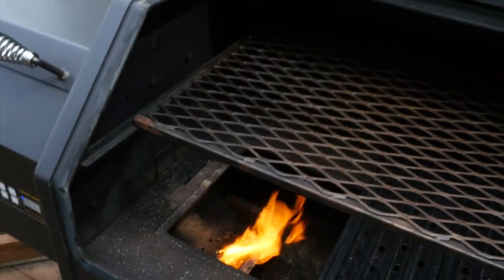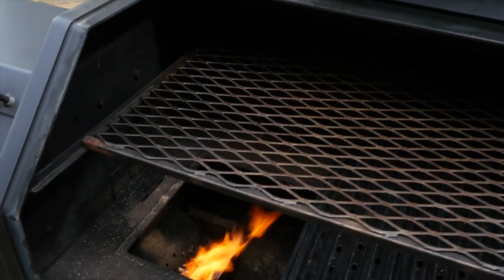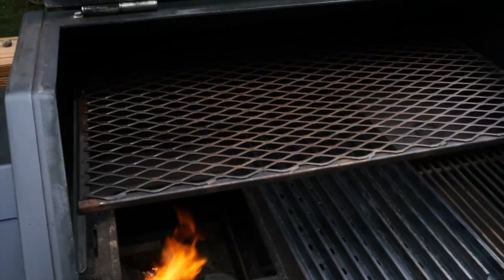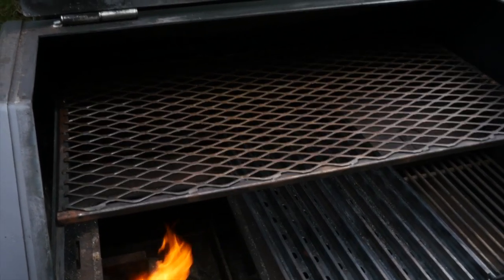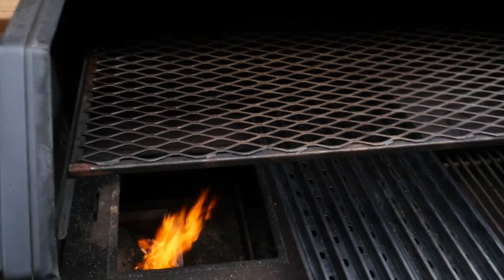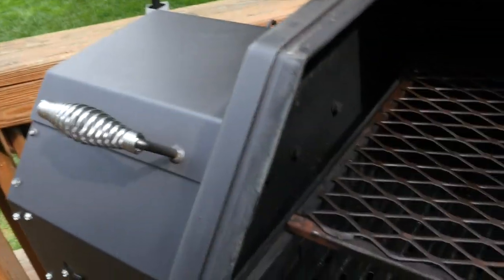So this design is what I think makes it the best pellet grill, because the firebox is off to the left. A lot of these grills have their pellet box in the center, so all the fire is right in the middle of the grill. This allows you to do grilling on the left. You can do stuff on the right. All in all, it's a great grill.